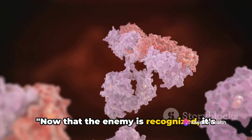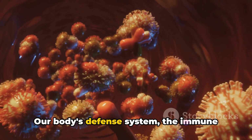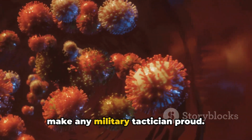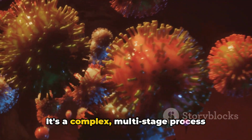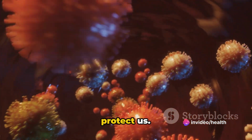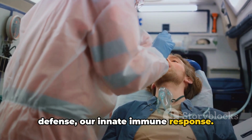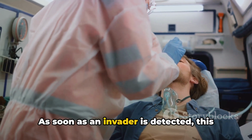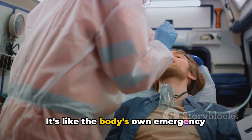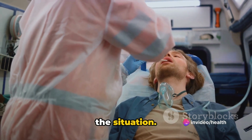Now that the enemy is recognized, it's time to launch the attack. Our body's defense system, the immune system, has a battle strategy that would make any military tactician proud. It's a complex, multi-stage process that's always ready to go to war to protect us. Let's start with the first line of defense, our innate immune response. As soon as an invader is detected, this response kicks in. It's like the body's own emergency services rushing to the scene to contain the situation.